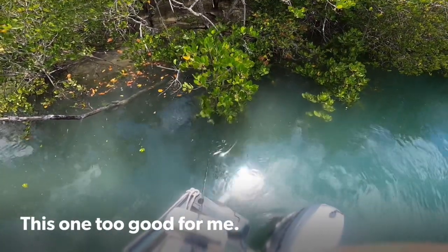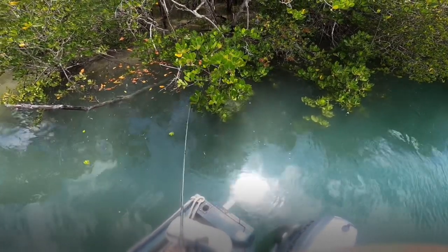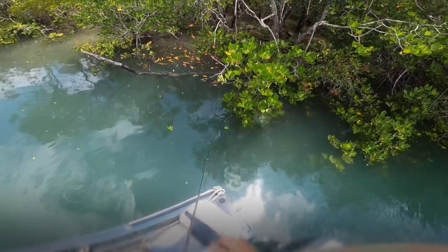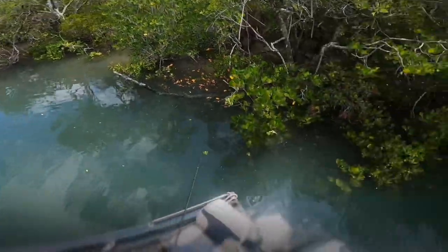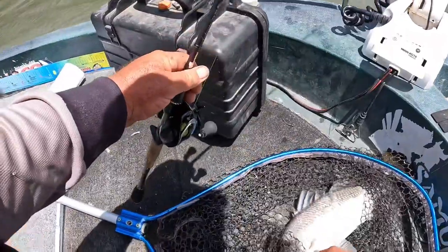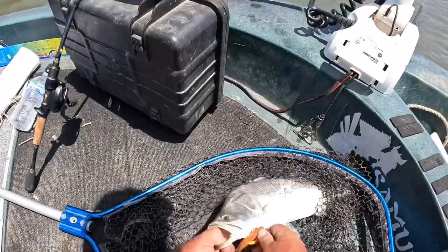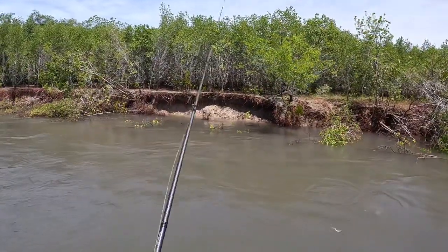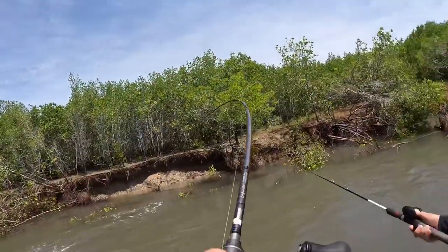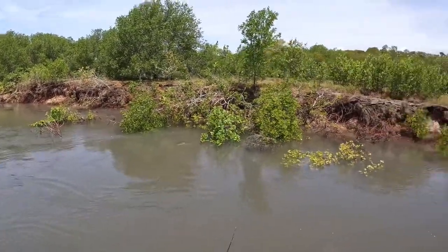I can't see it though. He's locked himself in there. I don't know if it's a cod or a jack. It's foul hooked. Could you just move the camera case to him, please? Oh, yeah, that's a better one. Yep. Right there, look. Got him.